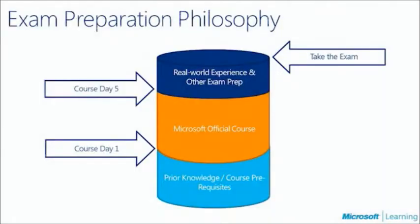We built the courseware really specifically covering this middle orange section on the slide. We know that students come into training with some prerequisite knowledge. They might meet the prerequisites of the course exactly. They might come in short. They may be farther ahead. We built the content to map to the objective domain that takes them from day 1 to day 5.